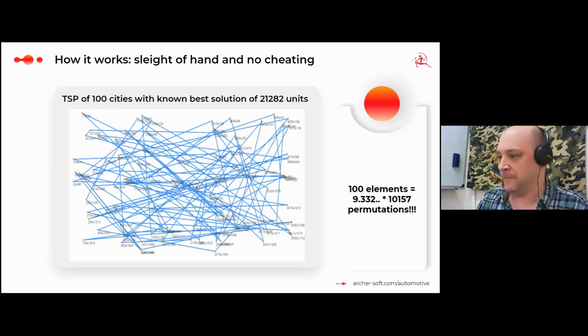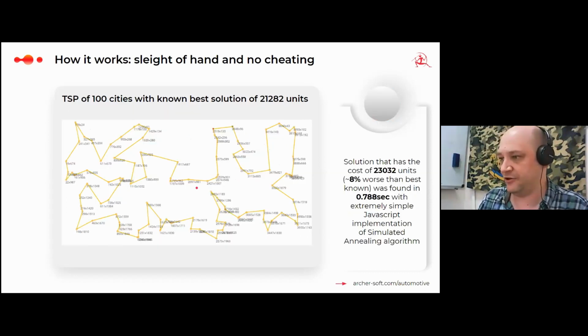But with heuristics, you can achieve pretty good results. That's actually practical. It was practically solved in very reasonable time, I should say. It's less than a second. I got the result of 23,032 units, which is just 8% worse than the best known solution.